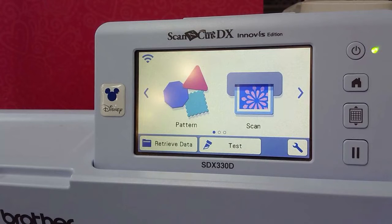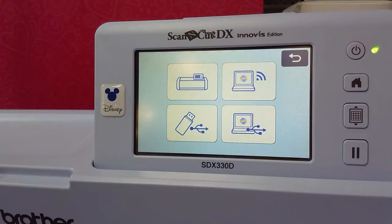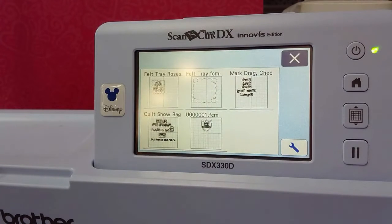So I have this design saved to a stick because, as I said, I did it in software, and I saved it to a stick in an FCM format. And then I brought my stick to the machine. But we're going to have it in the, is it in the files that we're going to have it? In the group? Yes. Okay, it's going to be in files. So we're going to go to our retrieve data tab. And I'm going to go to the stick. And it says quilt show bag. That's kind of a hint.